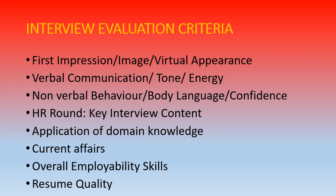Based upon your evaluation in each component, for example, you are wearing very good attire, western formal along with a tie and everything, your appearance is very good. So you may score 9 out of 10 here, or maybe 10 out of 10. Then the interviewer will try to judge you on your verbal communication skills, your tone, your intonation, your energy, your voice modulation. The kind of delivery that you produce in front of the interviewer is very, very important.